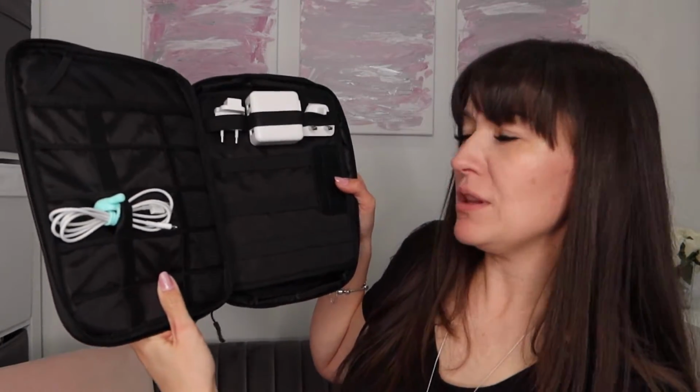For now, I will pop that one onto it, and then that can go into my kit bag for wires and chargers and things. There you go, my little travel wires and plugs kit is coming together nicely already.